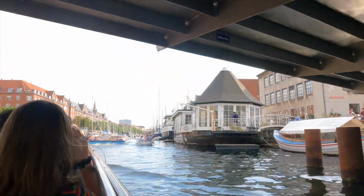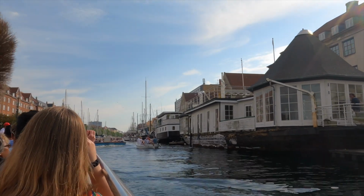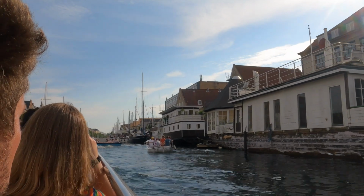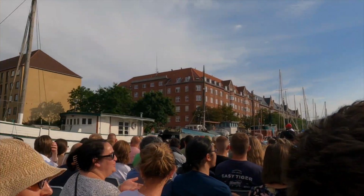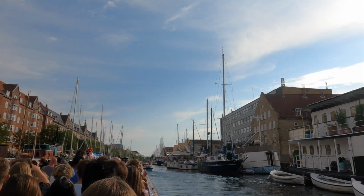Inside Christianshavn, where the people live close to the water, I'm not allowed to use the speaker system. So I will continue guiding when we leave Christianshavn again. Ja, ich darf hier, weil die Leute hier relativ nah am Wasser wohnen, die Lautsprecheranlage nicht benutzen. Ich will weitermachen, wenn wir Christianshavn wieder verlassen.